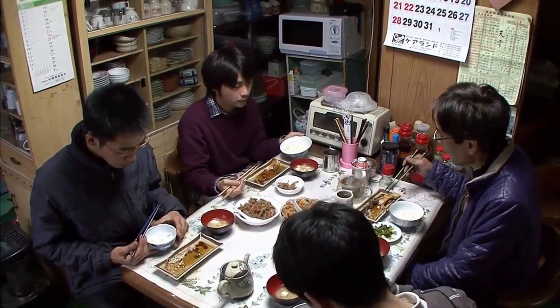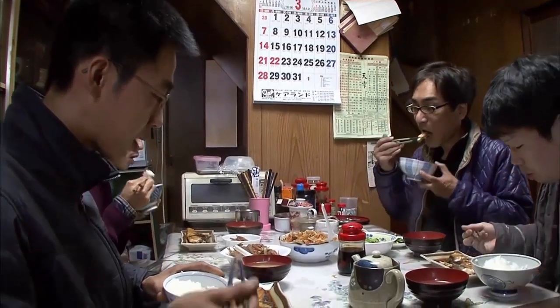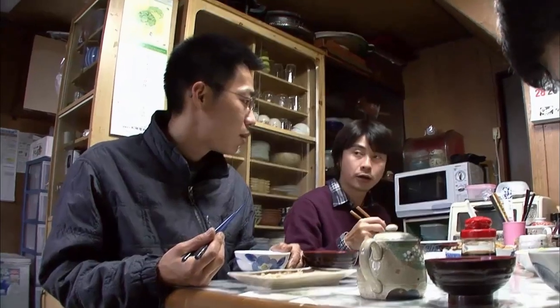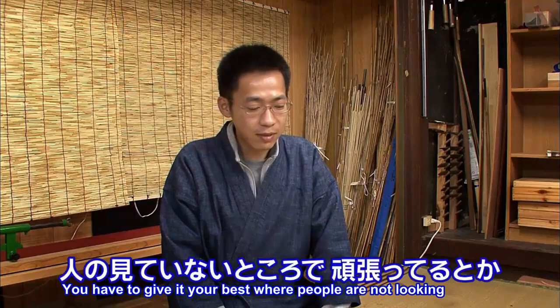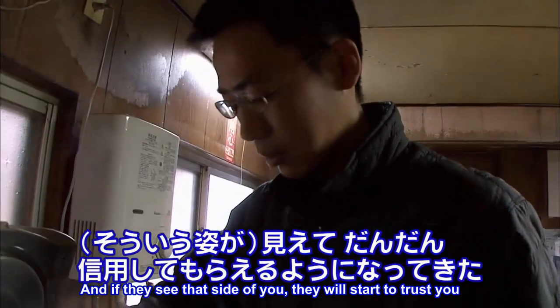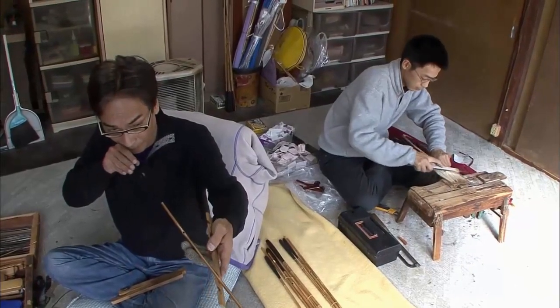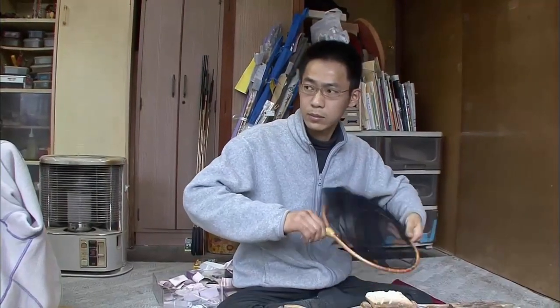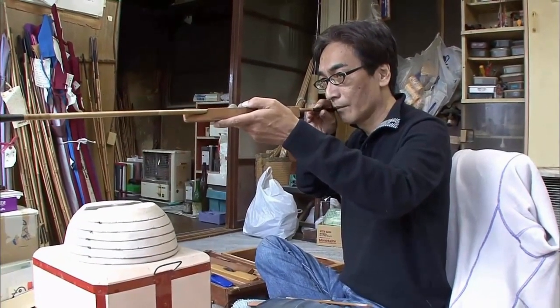While looking after his teacher and improving his skills, he is also learning the way of the craftsman. He must absorb all his teacher's techniques while he's still beside him. He must always pay attention. What is he thinking? What do those movements mean? He learns from every word and gesture.